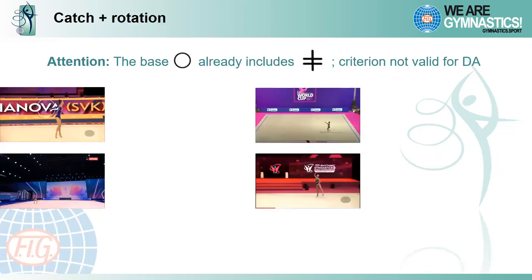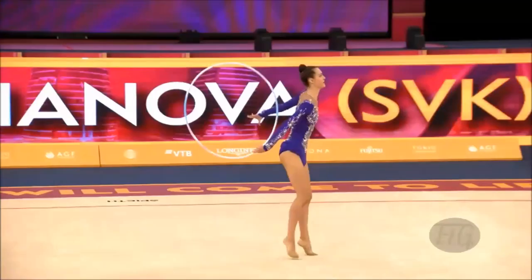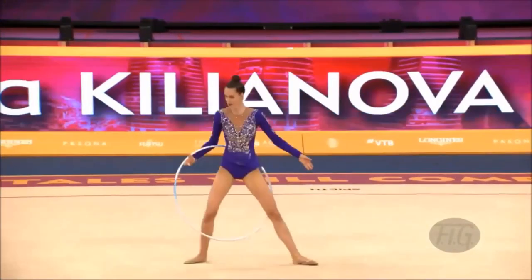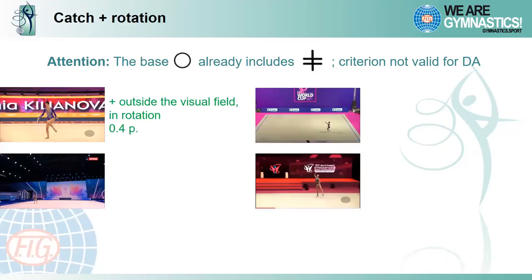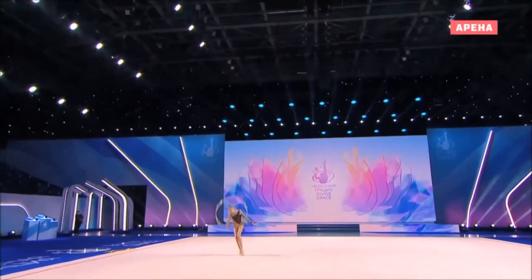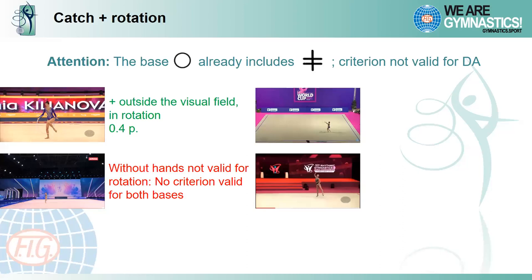Catch plus rotation, attention. The base rotation already includes without hands. Criteria is not valid. You need another criteria. Outside the visual field in body rotation. So it's valid. Without hands, not valid for rotation. So no criteria valid for both bases.